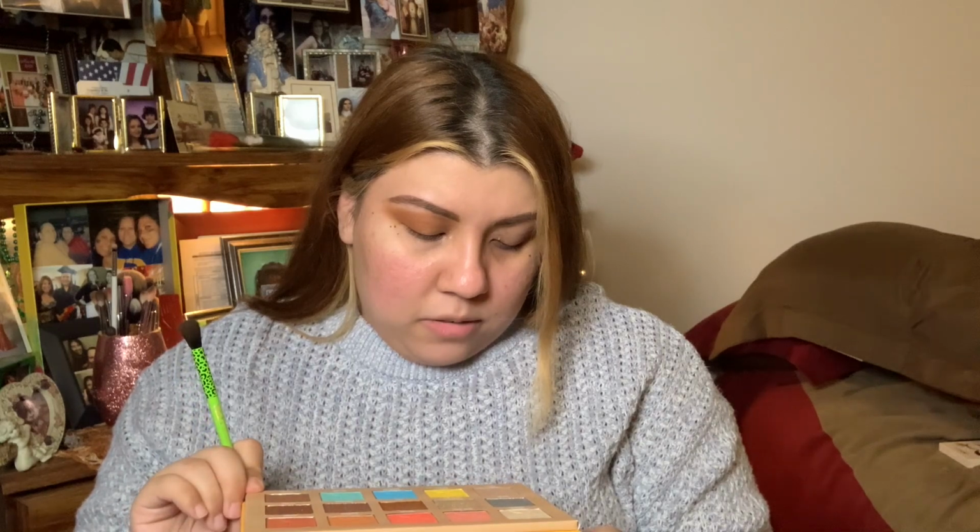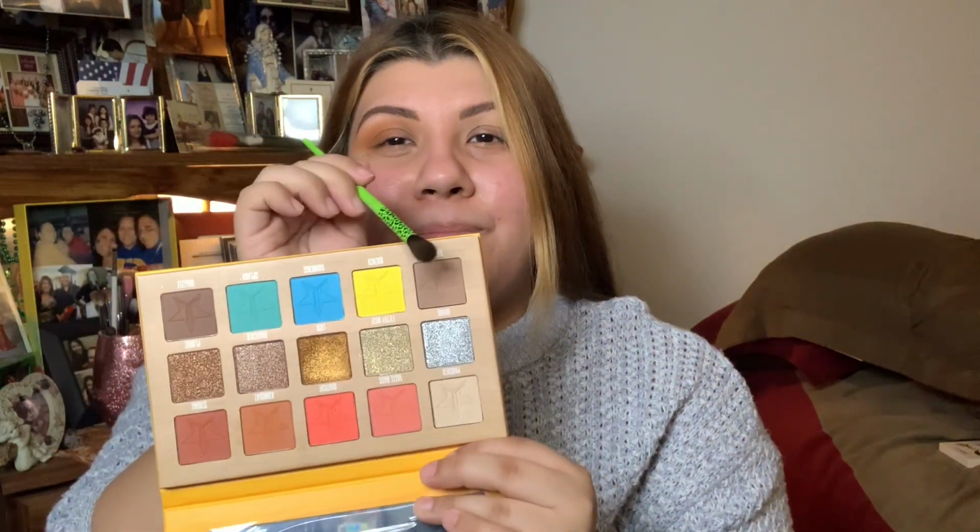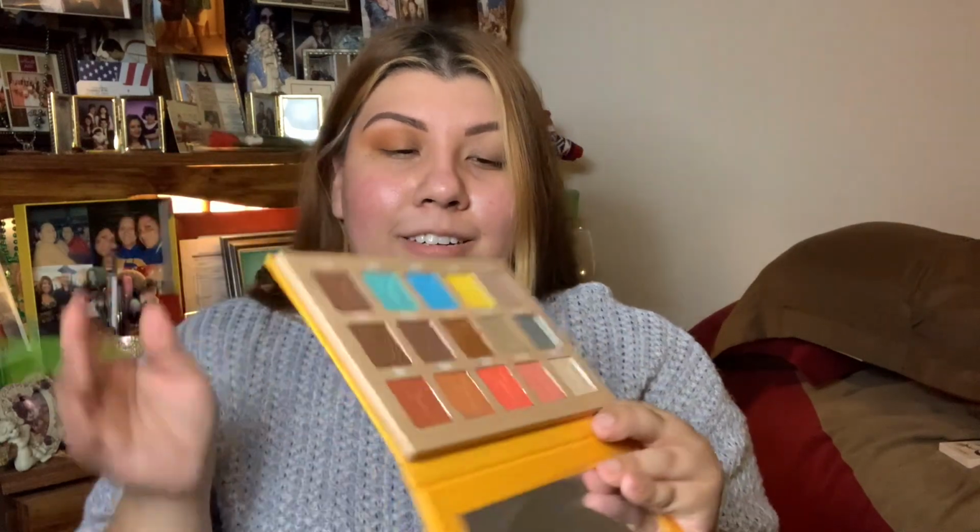I think I'm going to go with Subtitle. No, not Subtitle. So this one right here, next to the yellow. I'm going to put that as well. It's more like a cooler tone. I'm going to put it slightly underneath that color, but still kind of in the crease. Ever so slightly.